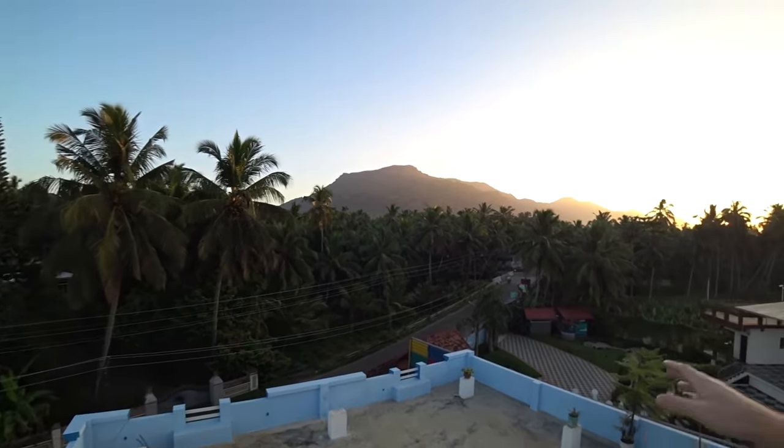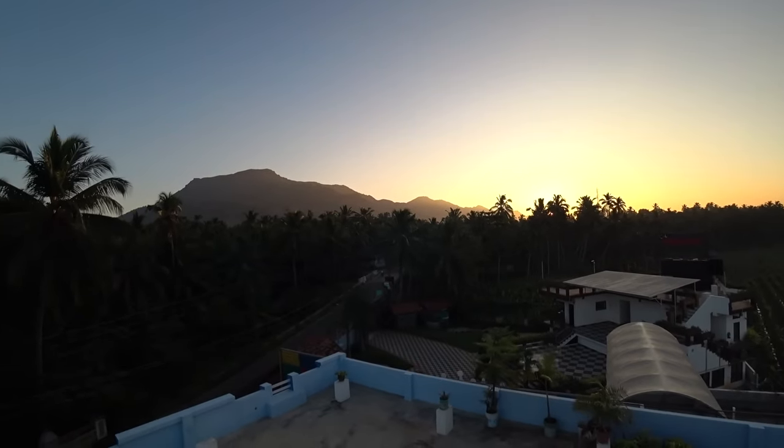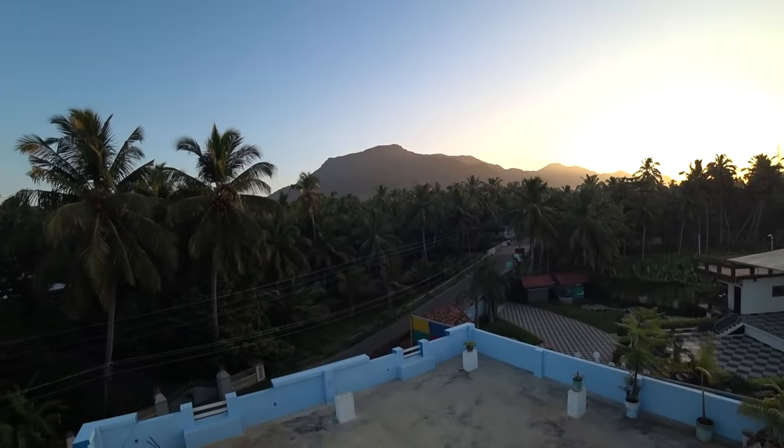All right, good morning from beautiful rural India. We're here in a little town near the Tamil Nadu Kerala border, and look at these views. We've got these massive mountains. Everything's super green. It's nice and peaceful.